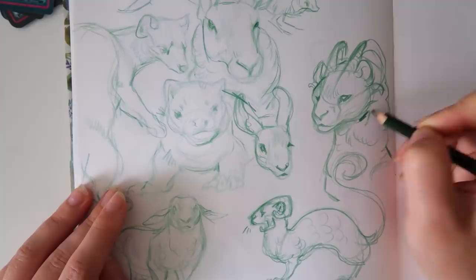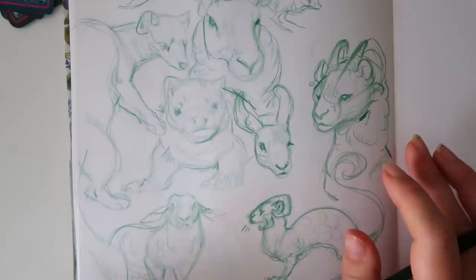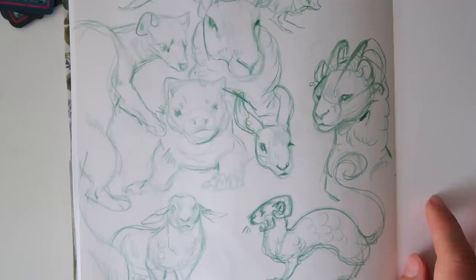Okay, I'm gonna sketch it onto this side of the page and do a nice little pose, and then we will start doing the line art and everything. Usually I don't really talk when I do the sketching, so if I do, that'll be a surprise, but I'll just start that now.